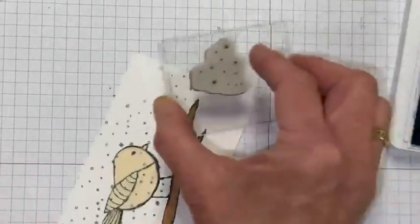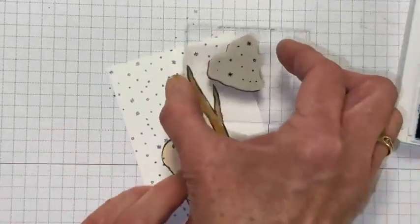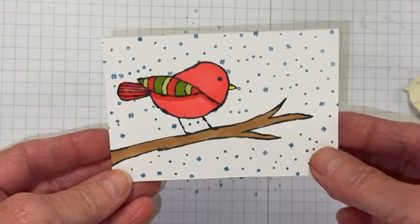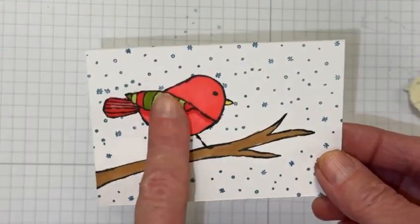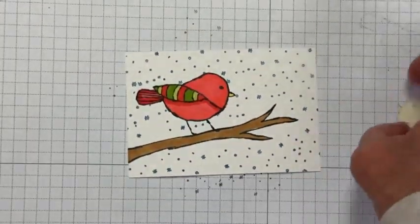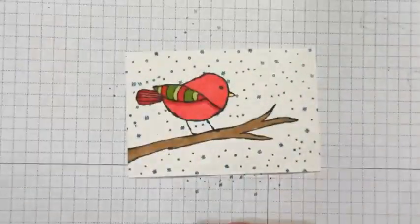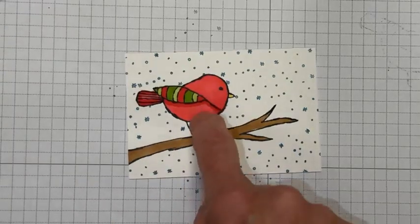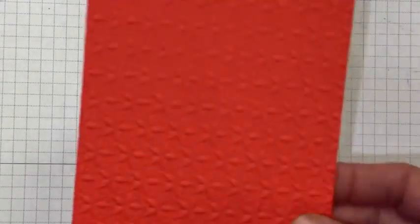Because I'm going to do this, and I'm just going to keep twisting the paper so that when I peel this off, the bird does not have any snow on him, right? It's just going all around him. All right, so the colors that I used here were Granny Apple Green and Poppy Parade. Those are the colors that I'm going to use for my background.